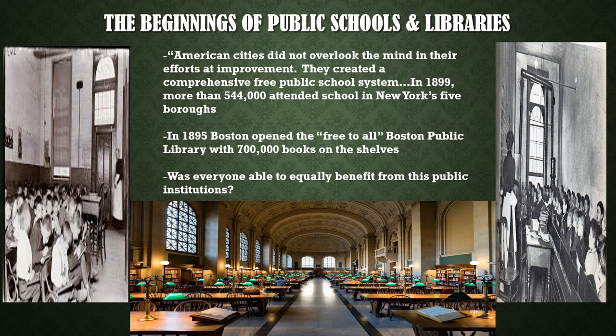Was everyone able to equally benefit from these public institutions, schools, public libraries, other public facilities? No. There was discrimination and racism against African Americans that got in the way of their being able to take full advantage of these public institutions, but prejudice against other groups as well, and poor people sometimes had problems even in free schools. Sometimes the schools were small and cramped, and depending on the neighborhood you lived in, not as professionally run, or not as many services, and so forth. So it certainly wasn't equal.